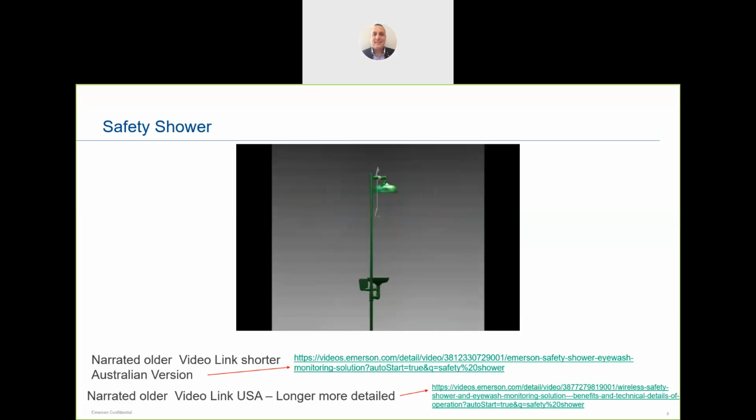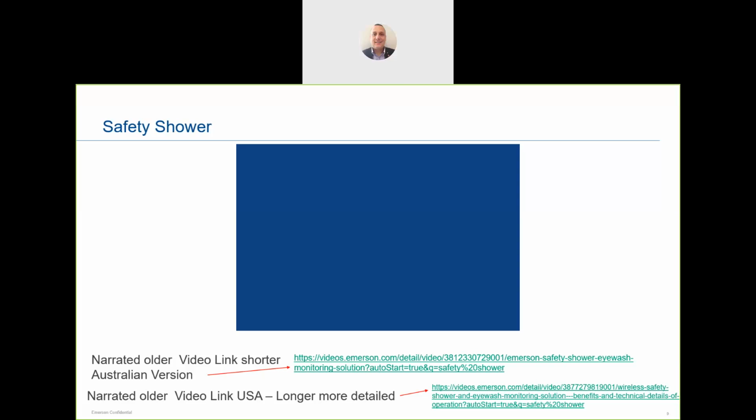We've got lots and lots of examples, and we perceive it to be about 20% of the cost of a wired solution. When you think about some of these applications, they may have been in place for 20 or 30 years. This safety shower may be several miles away from the control room, and putting that infrastructure in place just costs money. As mentioned, there are a couple of links there to narrated versions of some of the safety shower solutions, not this particular video, but some older videos. It proves that we've got collateral in this area, and this one could be a real easy win.